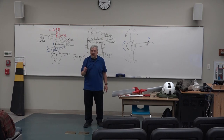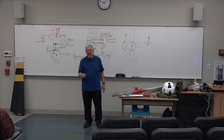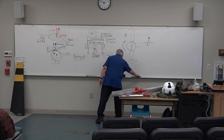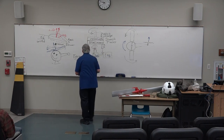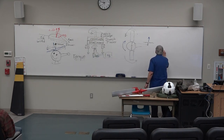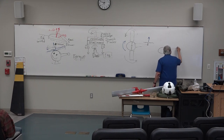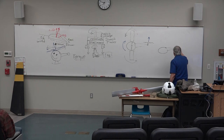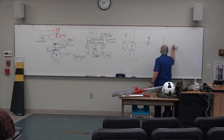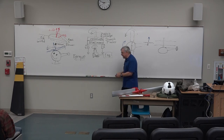So one of the things they're doing with modern helicopters, Sikorsky is doing this, you might see these. I'm running out of space right here, so over here, okay. Here's my helicopter like this. In the back, it has a pusher prop like this, pushing like that. And on top, it has two rotors, one rotor above the other rotor. We call this a coaxial configuration.